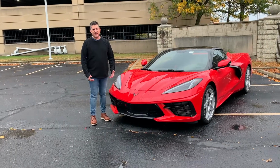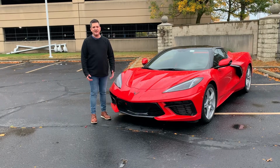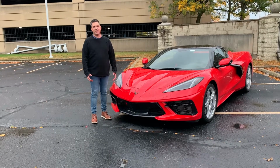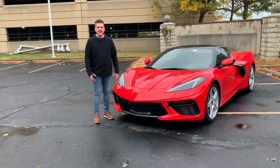So I pulled in front of my hairstylist's place last night, and she comes out and says, "You've got to be kidding me." She saw the red sports car and thought it was a Ferrari. And then I explained to her, "What are you talking about? It's a Corvette." And she looked at it and said, "Yeah, I can see that now."